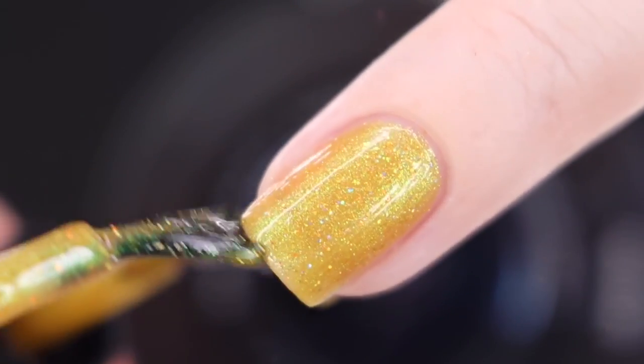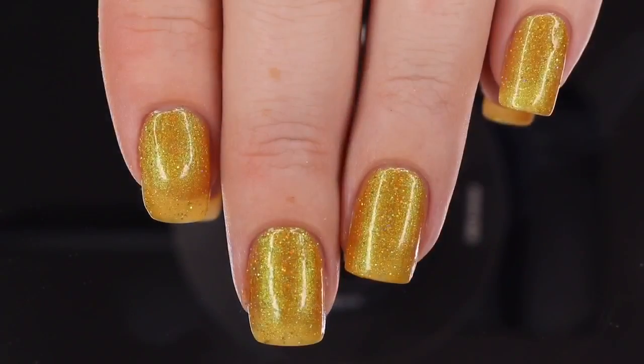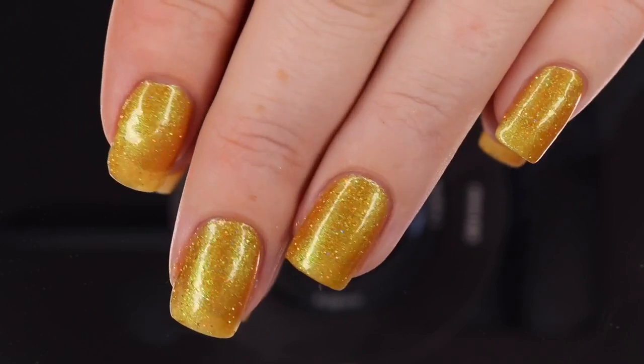If you wanted to go in with a base coat for this one, you totally could, but I adore that holographic finish paired with this shimmer. It almost strikes me as like a Belle from Beauty and the Beast kind of polish as well.